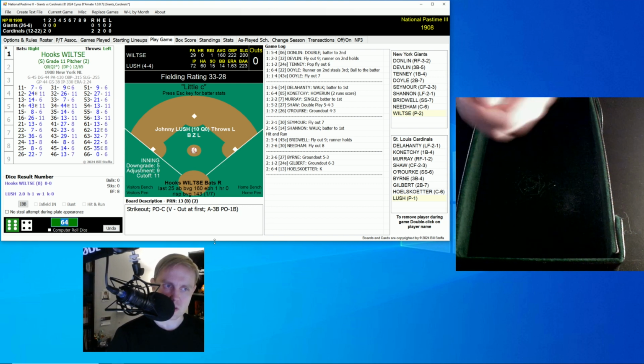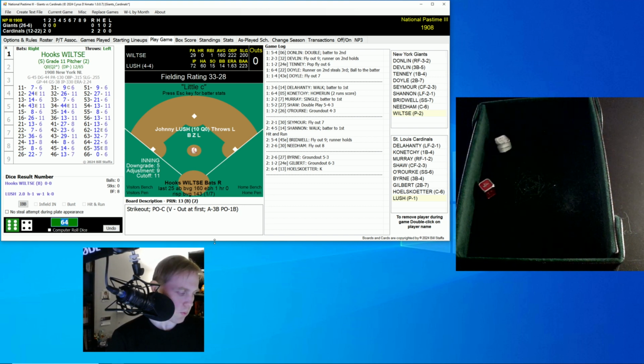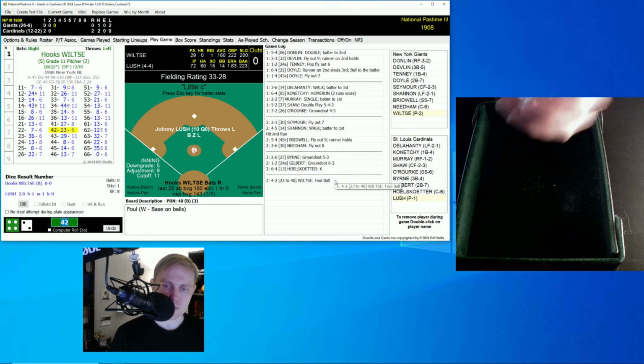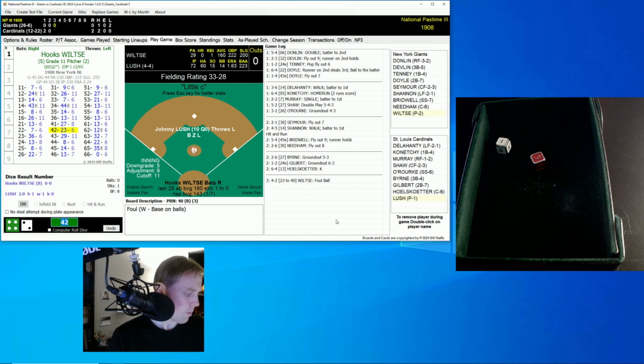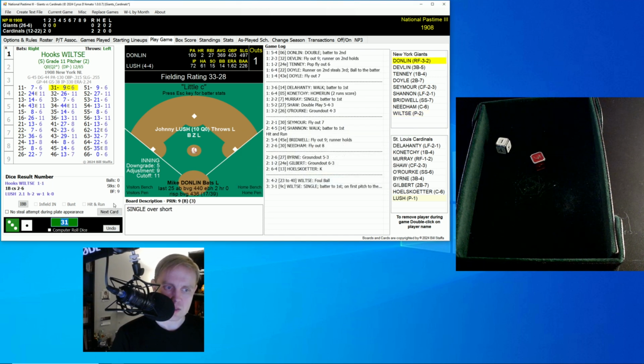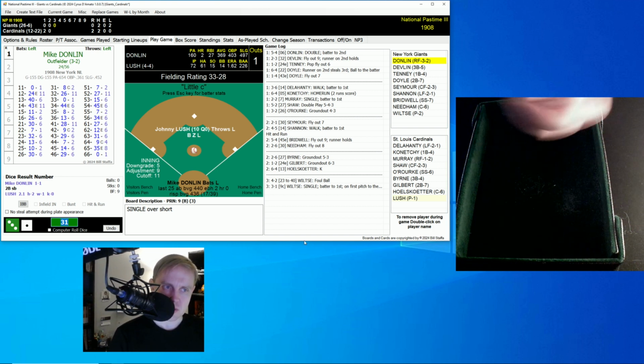and that'll bring up the top of the third inning. And here is Hooks at the plate, hitting a mighty 160. And he rolls a 42 for a 23, changed to 40. That's going to be a foul ball. 0-1. Next roll is a 31 for a 9. That's a base hit, but then he's caught trying to steal. McGraw being a little too aggressive. So second hit for the Giants, but no base runner out of it.